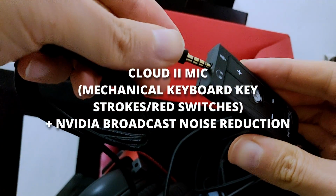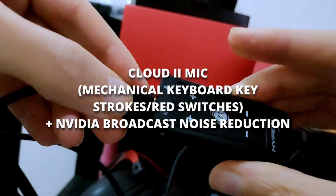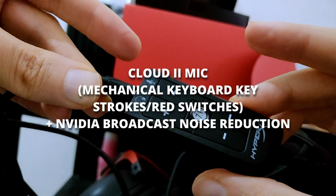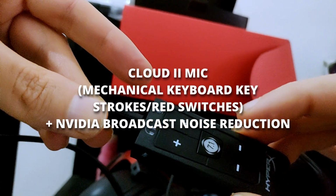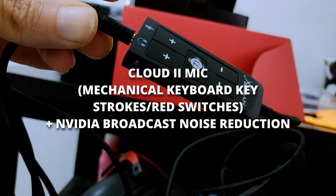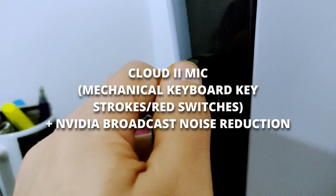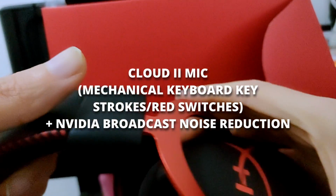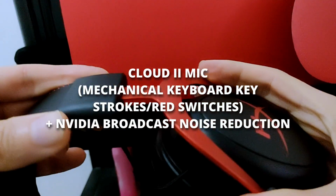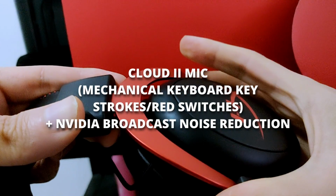What we're going to do now, I'm using NVIDIA Broadcast now. And what we're going to do, I'm going to type again. All right, I'm typing. I'm going to be quiet now and type. All right, now I'm speaking and typing on the red switches mechanical keyboard and talking together while typing and getting even closer. All right, now speaking, always typing on the keyboard, pressing keys, now getting better. Now I'm going to be quiet and type.